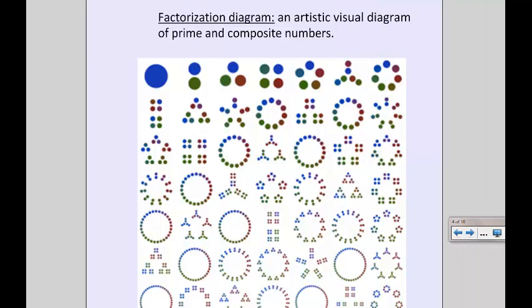So what's a factorization diagram? Well, there are two types of numbers. There are prime numbers and there are composite numbers. And in class, you're going to learn the difference between them. And all this is a visual diagram of prime and composite numbers. Now, what's interesting is they can only be structured in certain ways.